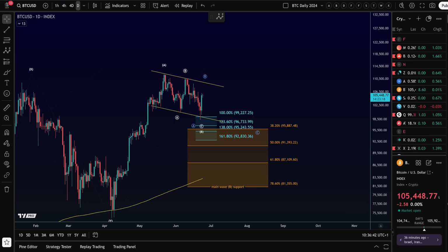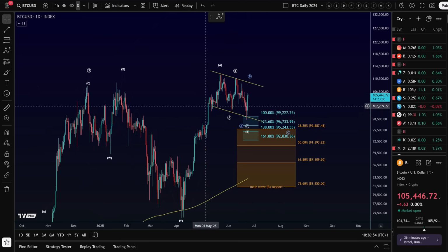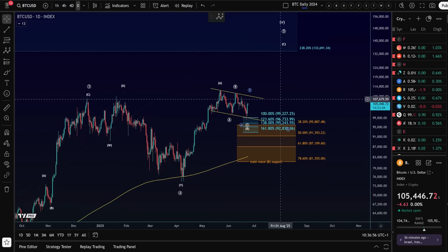On the Bitcoin chart, we are currently still in this channel that we put onto the chart together, I think a week ago or so. So we're simply ranging in what you could call a massive bull flag. Overall, the idea is still that we should see the market rally towards 130k.